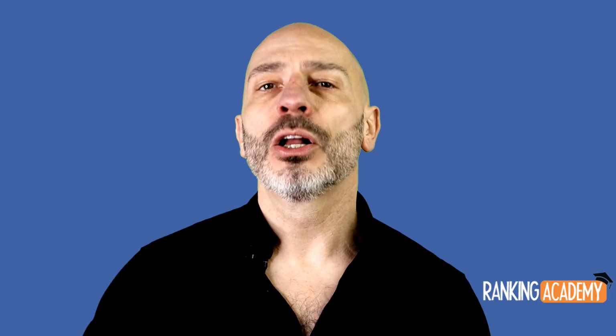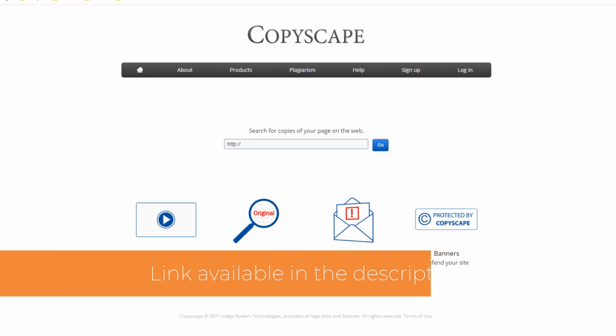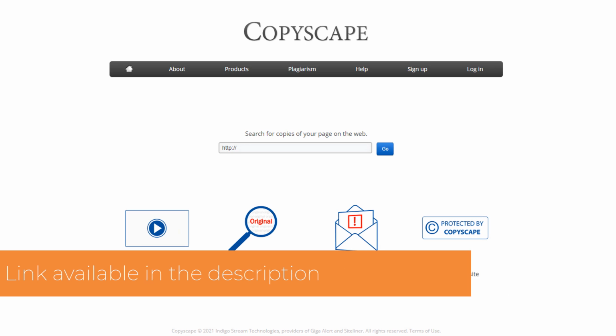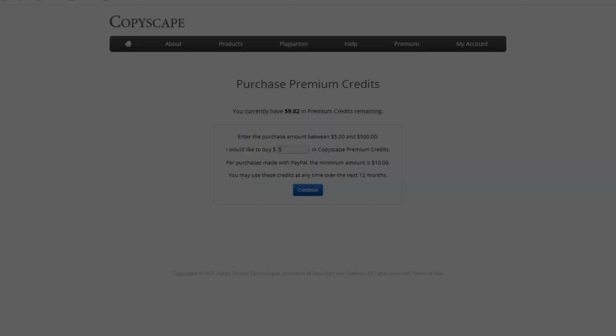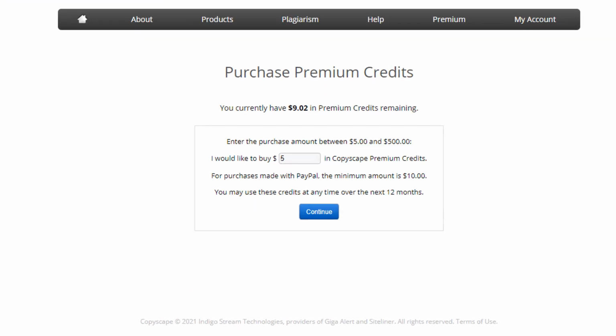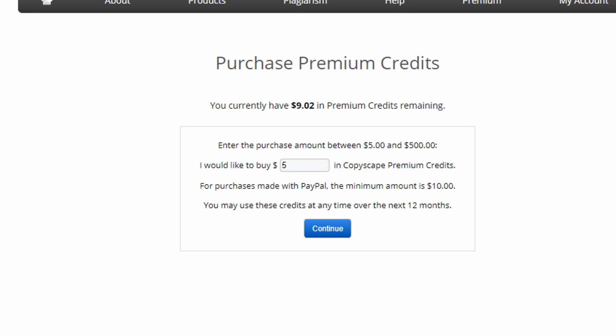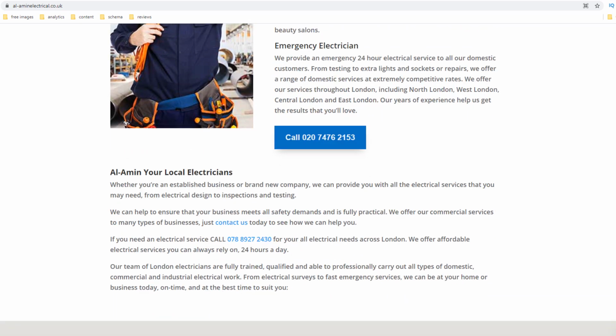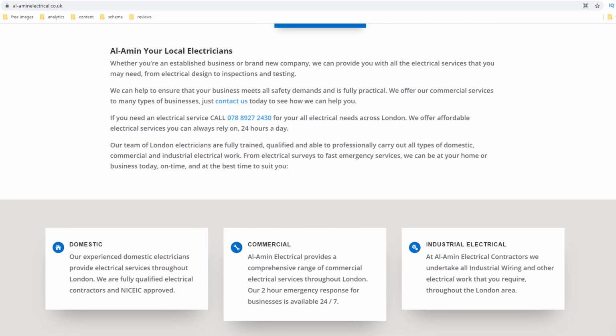Head over to copyscape.com. Copyscape is an online plagiarism tool that detects duplicate content on the web. Unfortunately, it is not free, but it's very inexpensive to run. Checking an entire page will cost you only a few cents, and you can buy credits for as little as $5. For the sake of this demonstration, I'm going to use the example of this electrician's website located in London.